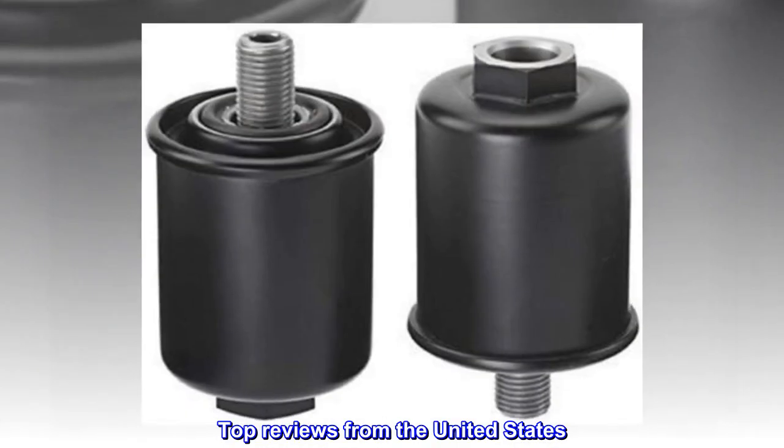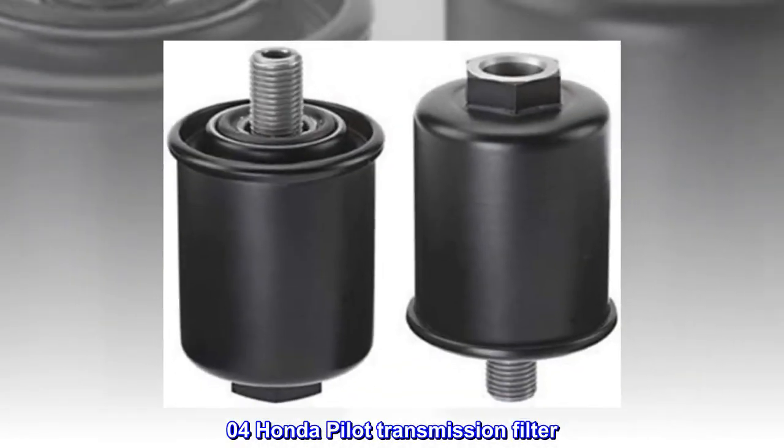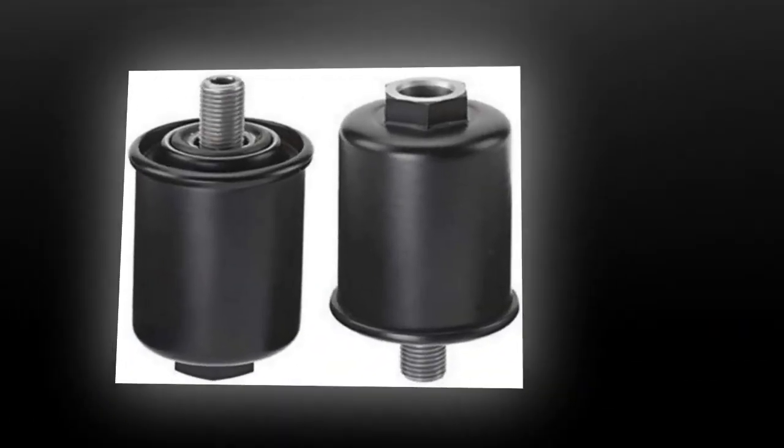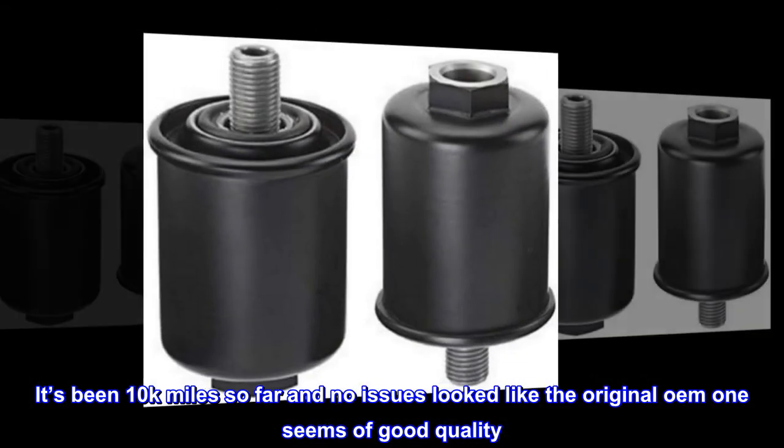Top reviews from the United States. 04 Honda Pilot transmission filter. It's been 10k miles so far and no issues. Looked like the original OEM, seems of good quality.